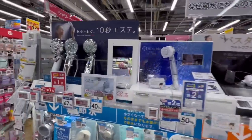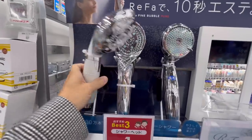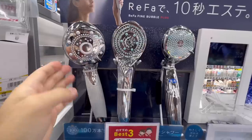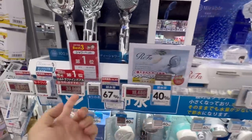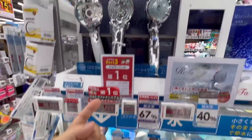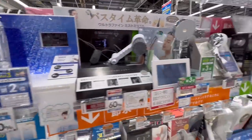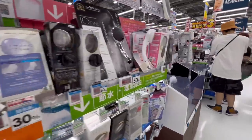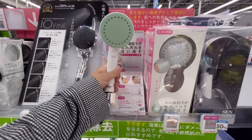$6.65. Wow. And they're really into shower heads. I don't have this. I have a simpler shower head. But, you know, $200, $300. I wonder if it makes a difference. Maybe it does. Maybe I shall try one day. This is more like what I use at home.